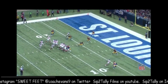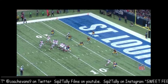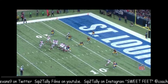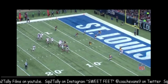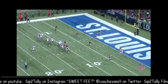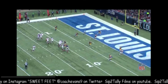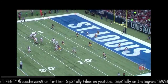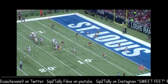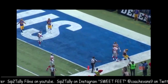So there's the out part. Now, you see the corner's eyes focusing on this dude coming to the flats. So he's going to stay, because he's got the flats. It's cover two. Now, Odell presses that safety, gives him that hard step that you see right there. And that step is going to make the safety go up the field while Odell's going to explode away from him. Three more steps up the field, Odell's going in the opposite direction. And it's too easy.